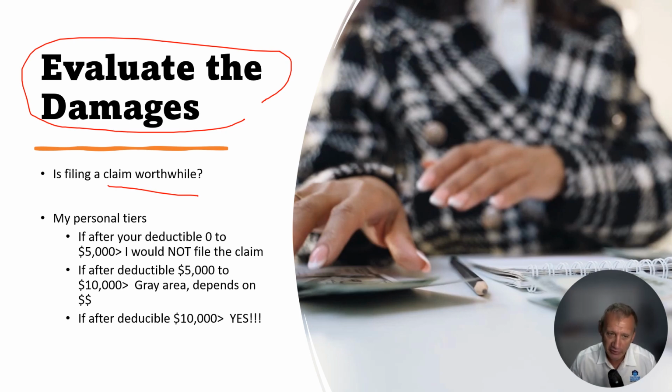My philosophy on this is that I have tier levels on when you should and shouldn't file a claim. If after your deductible the claim is between 0 and 5,000, I wouldn't file the claim. If after your deductible it's 5 to 10,000 in damages, it's a gray area. It depends on your financial status.